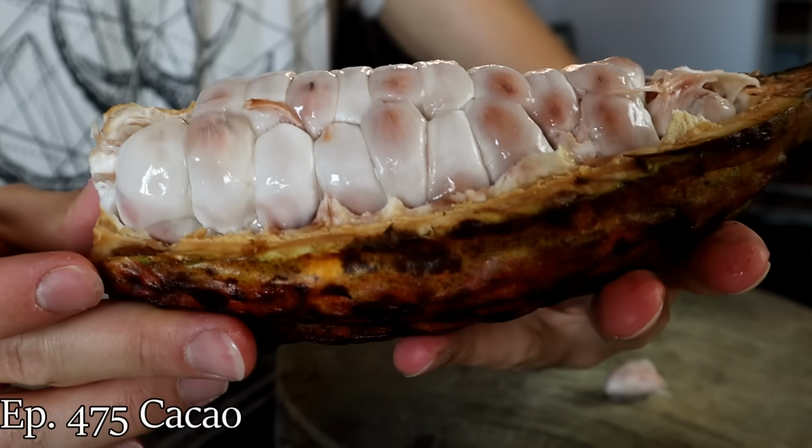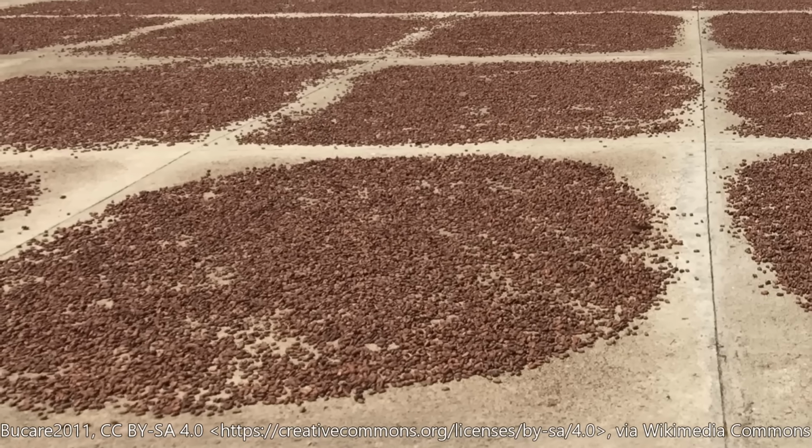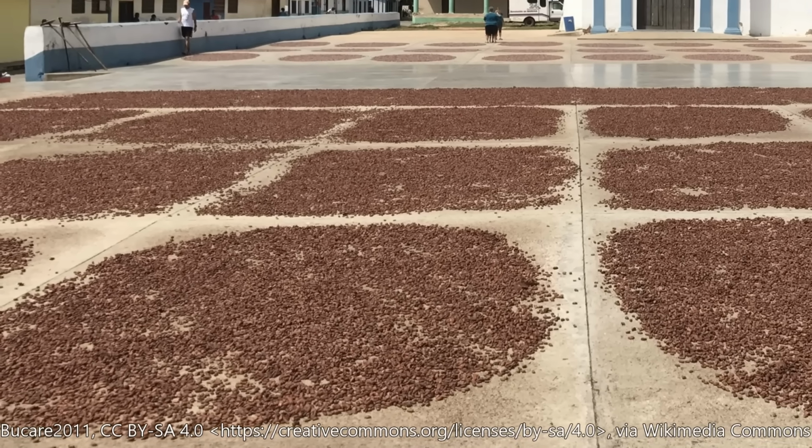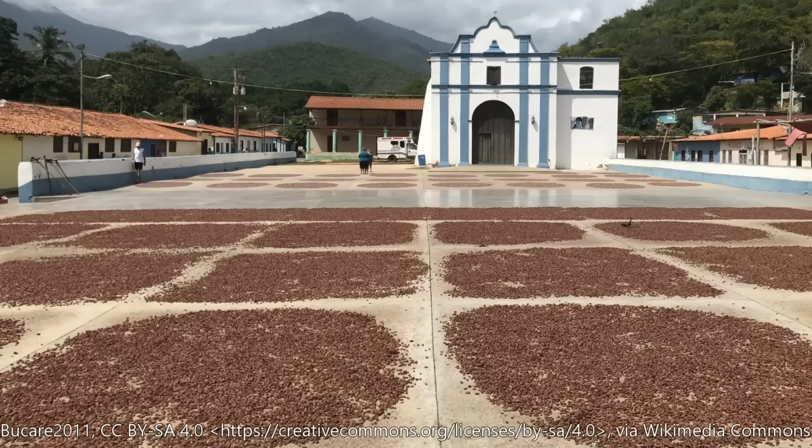According to an article here that I'm looking at, production methods are not known, they're keeping it a secret, but it's speculated that they use only slightly fermented cacao beans. Cocoa beans are usually fermented for a long time, and that is what gives it its flavor. They're saying here that it's only fermented slightly or not at all.